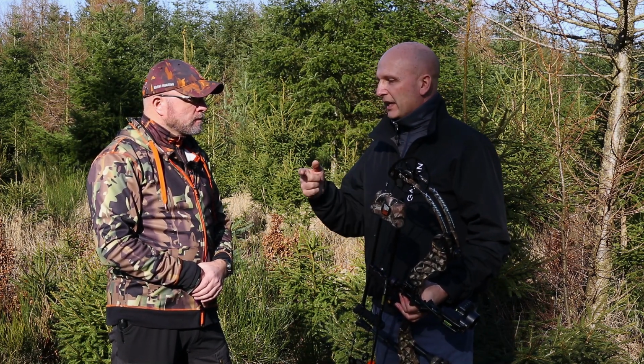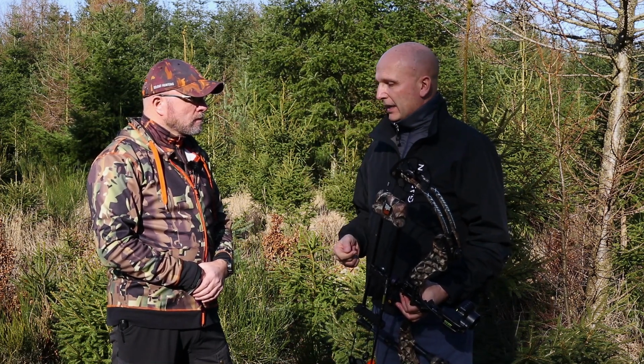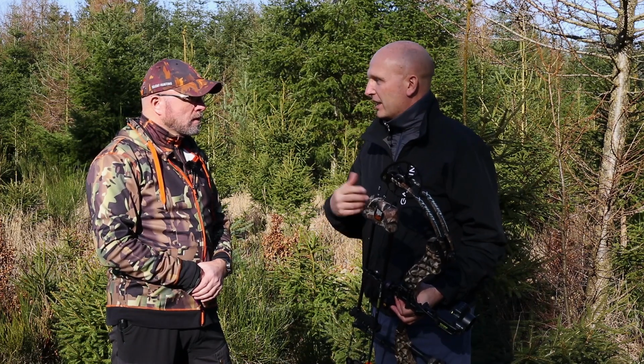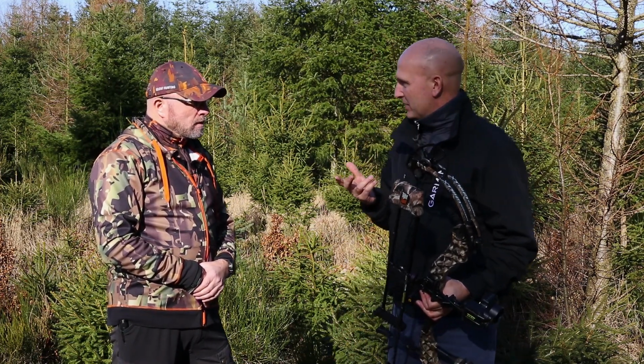There's no risk of the animal moving between a range and a shoot, and it's just faster. It's less movement, less noise. It's faster. And so that's to me the game changer.